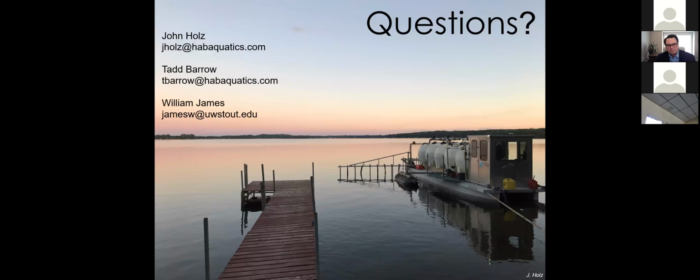Okay, that sounds good. Okay, another question that came in. How does flushing rate impact lake suitability and longevity of alum treatments? Would a lake with a very high flushing rate be a poor candidate for alum? It certainly could. It certainly could be. That's getting to that external load question.